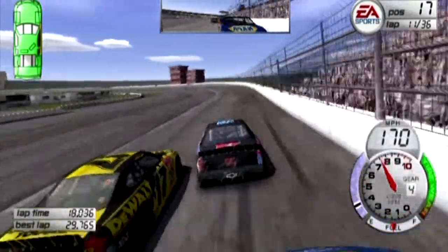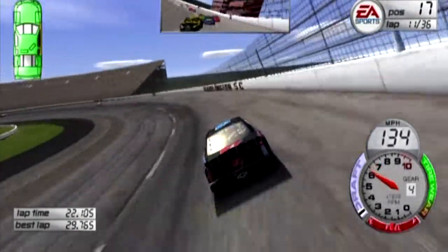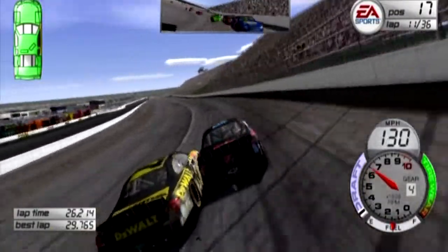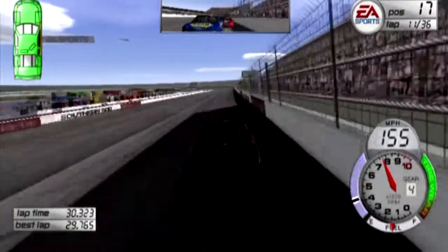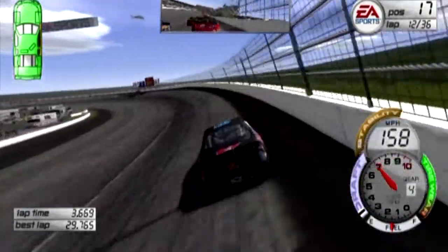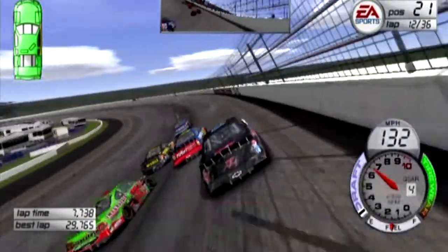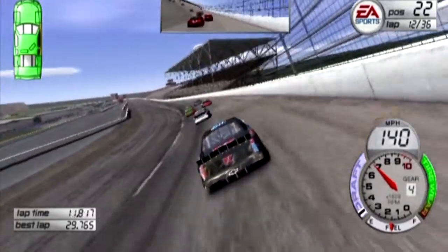Oh boy, I can't block Matt Kenseth. I'm trying to. Oh, Kenseth gets into us. He went down the apron. Tried to come back up on the track while I was still there. It's kind of my fault there. Oh gosh. Oh boy. Hang on to it. Okay.